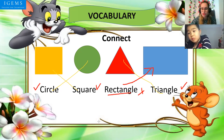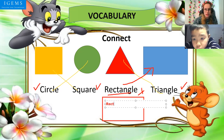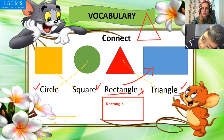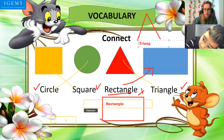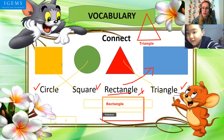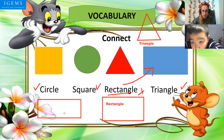Draw rectangle and write the word rectangle. So draw rectangle and write rectangle. Okay, and this one is a triangle. Yeah, very good. So remember, it's not the whole way like this, but more like that, right?